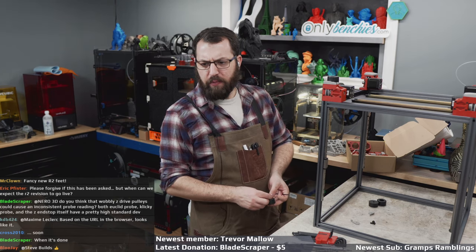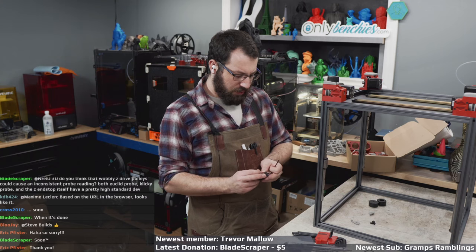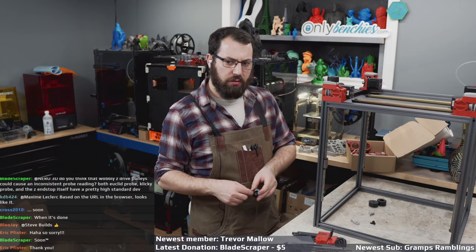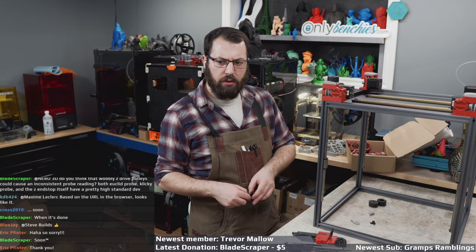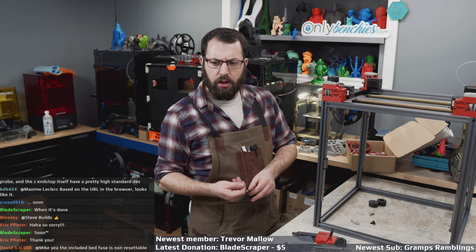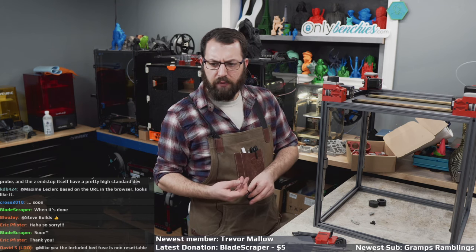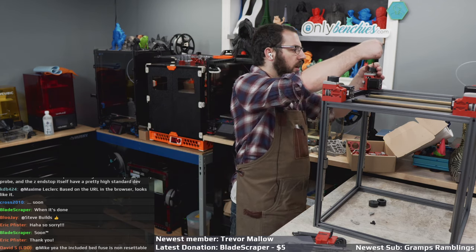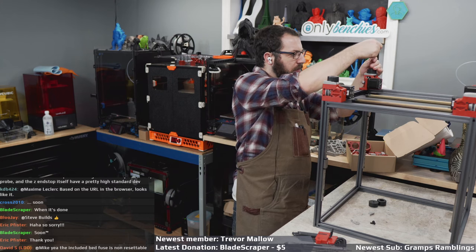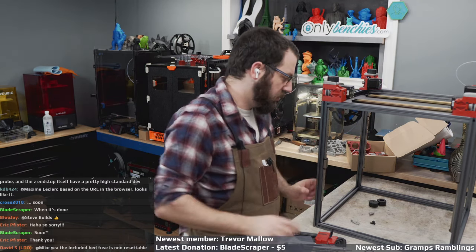Do you think wobbly Z drive pulleys could cause an inconsistent probe reading? They would wobble consistently, shouldn't they? But yes, it could be. It could cause inconsistent probe reading. Both Euclid probe, click probe, and Z itself will have a pretty high standard deviation. You could see, yeah, it is a possibility. A lot of stuff can play into having funky Z movement.